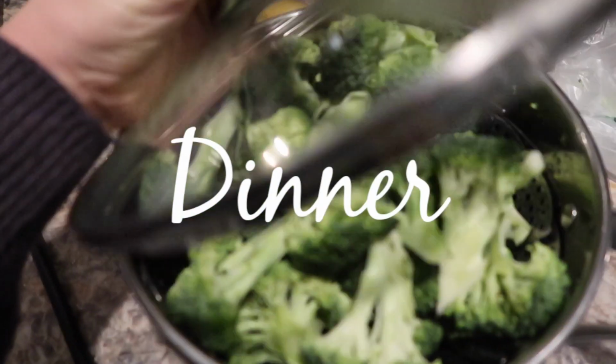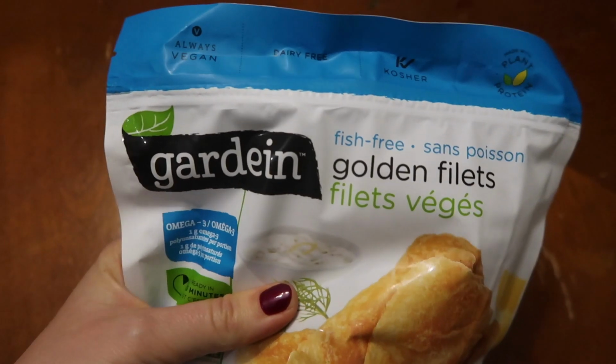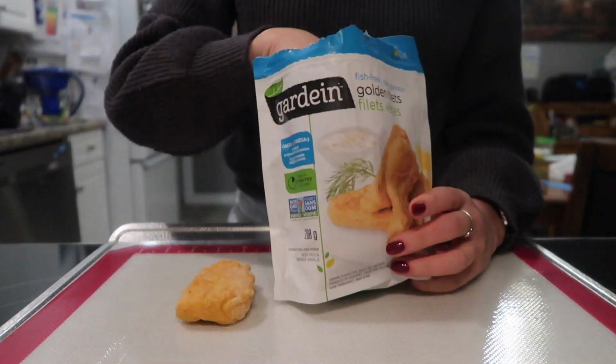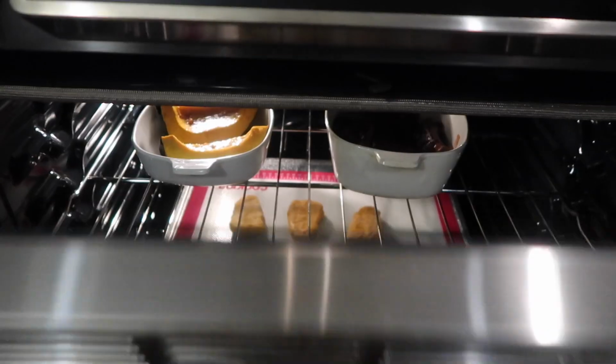And now for dinner, my dad was preparing dinner for us, so we had steamed broccoli, and for my protein, I made these Gardein golden fillets. And I put it on a silicone baking mat, so happy my parents have one of those. They make cooking so easy.